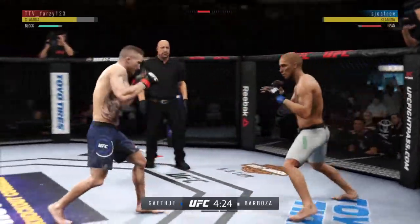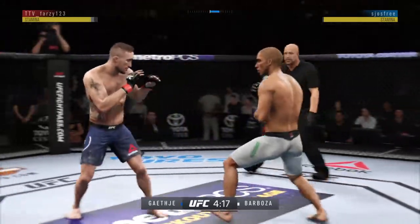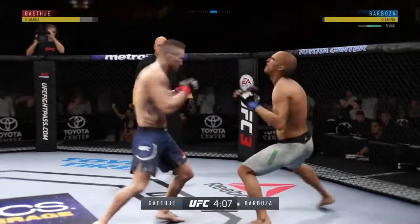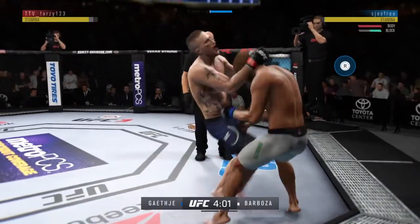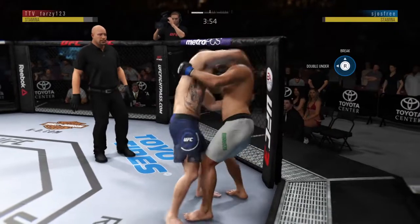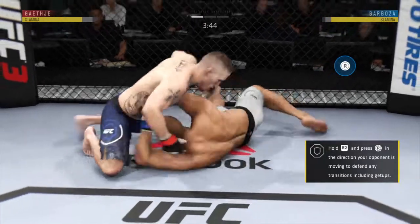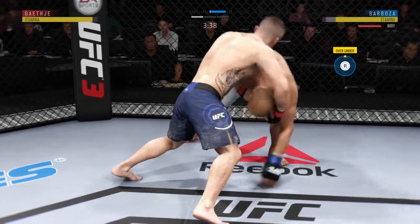Lands a big right hand early. Leg kick checked effectively there by Barboza. And the fighters engage in the clinch here right out of the chute. Gaethje gets the over-under here in the clinch. And busy as he looks to improve position here.